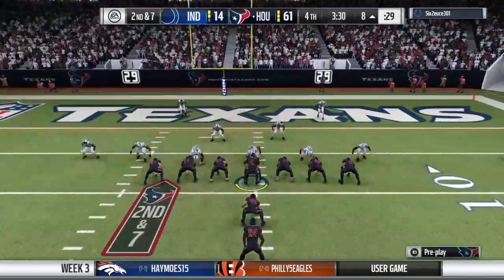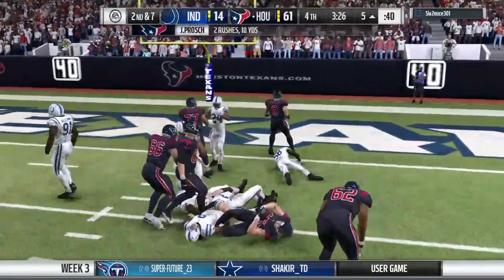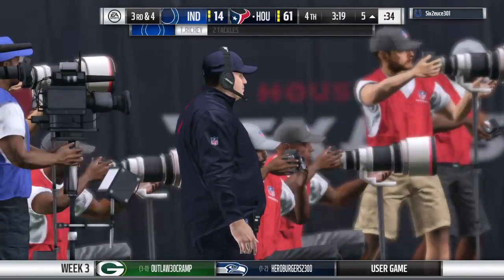3 down. Here we go now. They'll run it with a fullback. Prosh, and they'll get him down here at about the 5-yard line. They get 3 yards closer, but still work to do. It's third and goal.